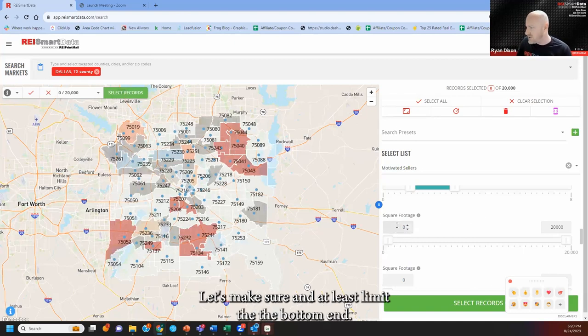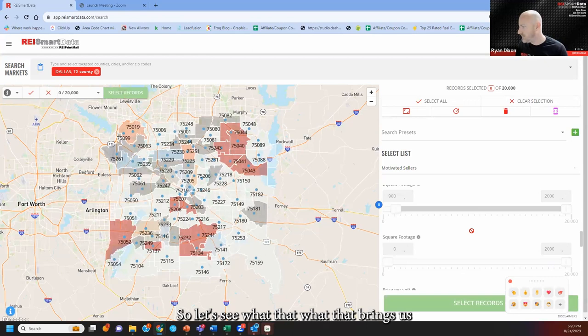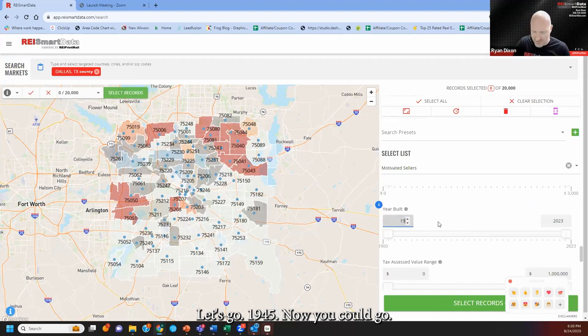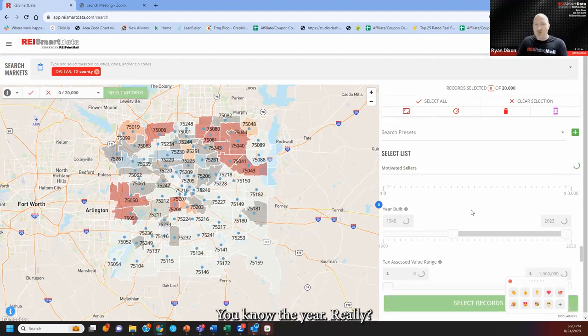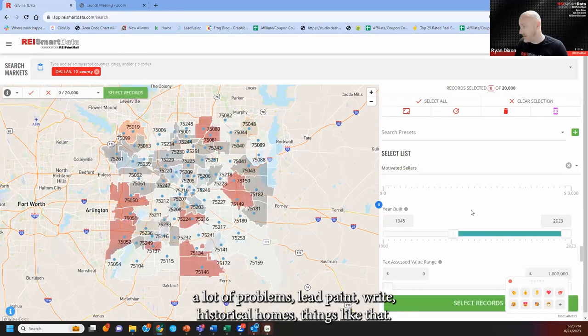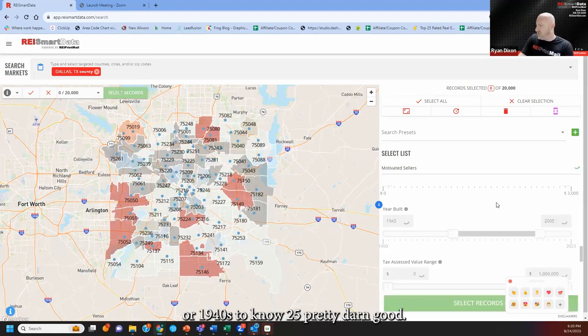Square footage, let's make sure to at least limit the bottom end. I want at least 900 square feet. So let's see what that brings us. Now, the rest of it, year built, let's go 1945. If you're a fix and flipper, this is important, because you want to stay outside of certain time frames where there were a lot of problems, like lead paint and historical homes. But for the most part, 1940s to 2005 is pretty darn good.